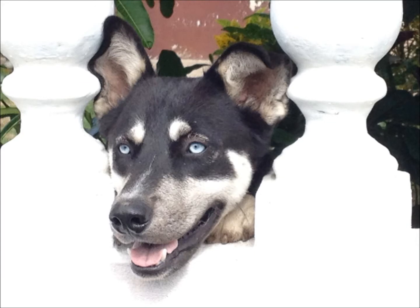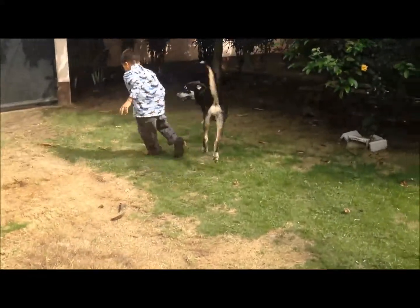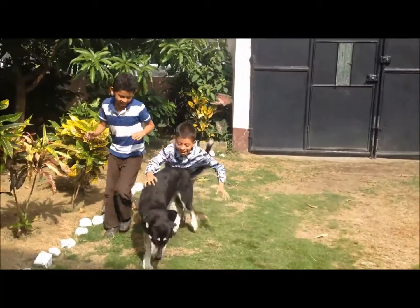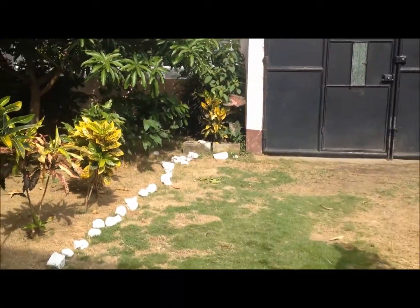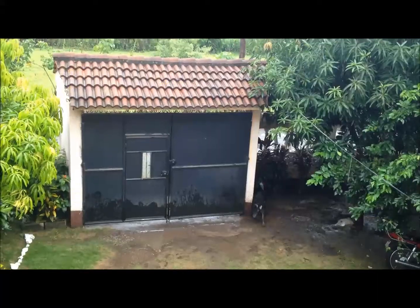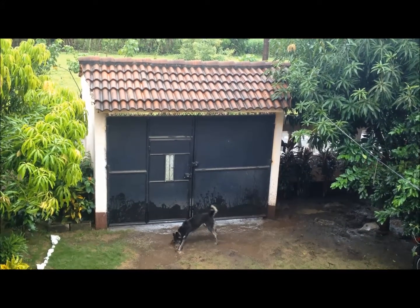Lobo continues to be terrible, but the kids sure like playing with him, and he definitely likes playing with them. And here's just one example of why we like to call him Lobo the Terrible.